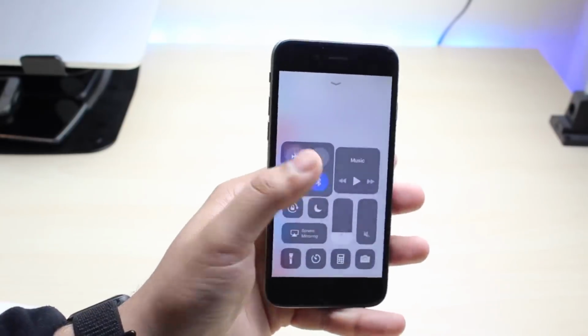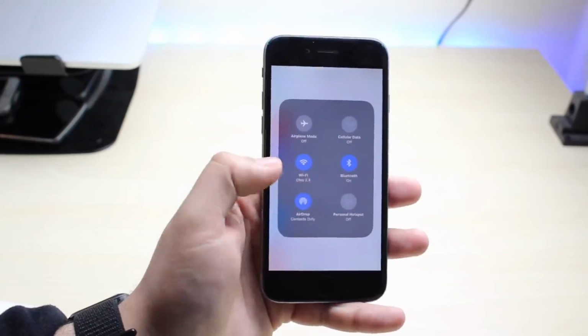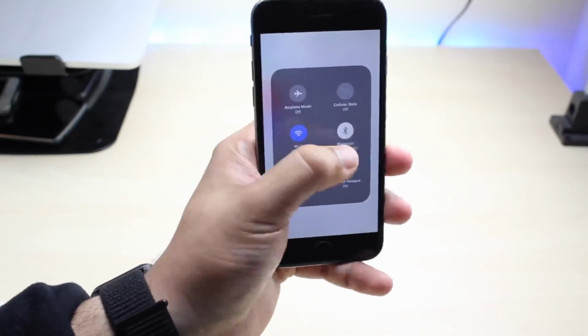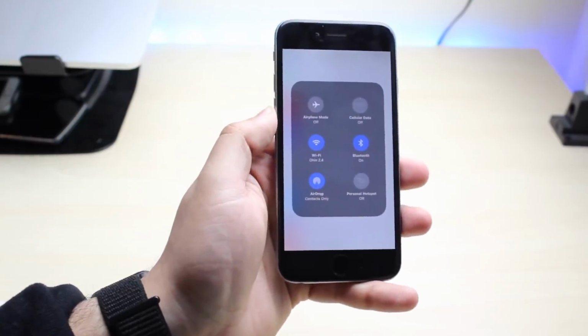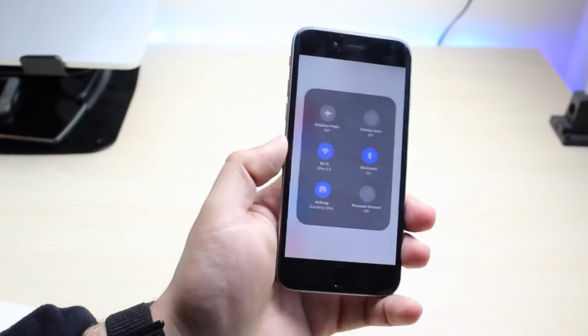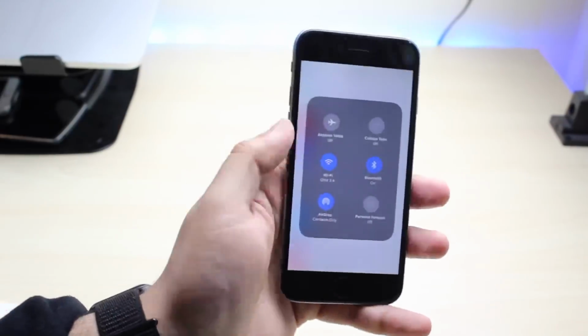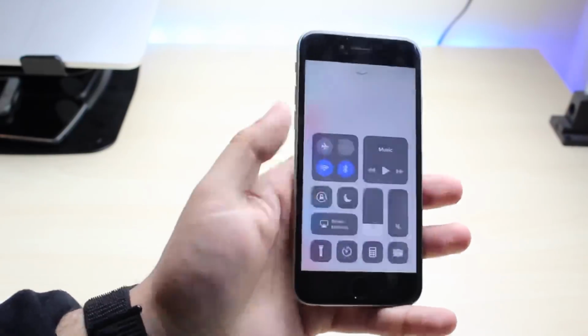Another thing they didn't do was add the new Wi-Fi or Bluetooth toggles. They still only disable until the next day. They don't fully disable, which is kind of weird. I really wish they at least made an option within the settings to make it so you can fully turn it off. But you know, what are you going to do? So it's still kind of sad they haven't fixed it, but there's really nothing you can do at this point.